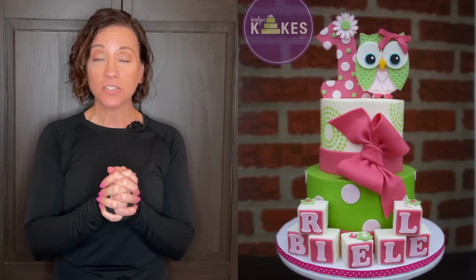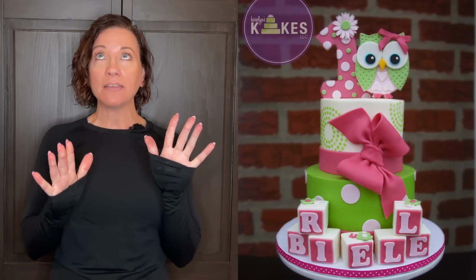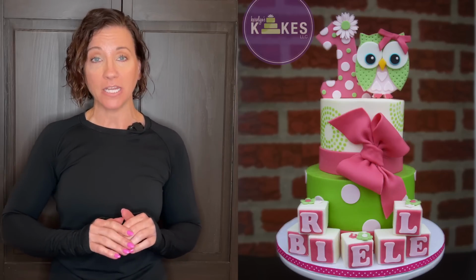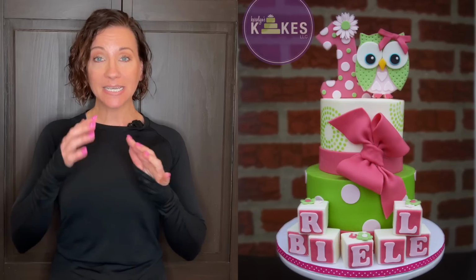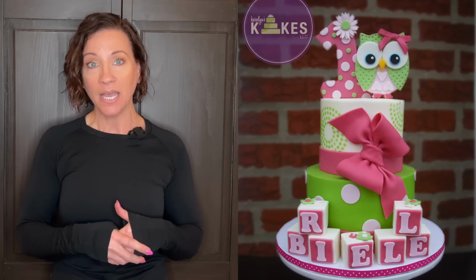Now to show you an example, I was asked maybe a year or two ago to make this owl cake. So this girl saw this owl cake that I made, which is adorable. And I believe the top tier is 5-inch and the bottom tier is 7-inch and it feeds like 25 to 30 people. And you see the color distribution in this cake and everything kind of flows really nice. Well, she didn't want 2 tiers. She only wanted 1 tier to feed like 20 to 25. So this cake was an 8-inch tier.